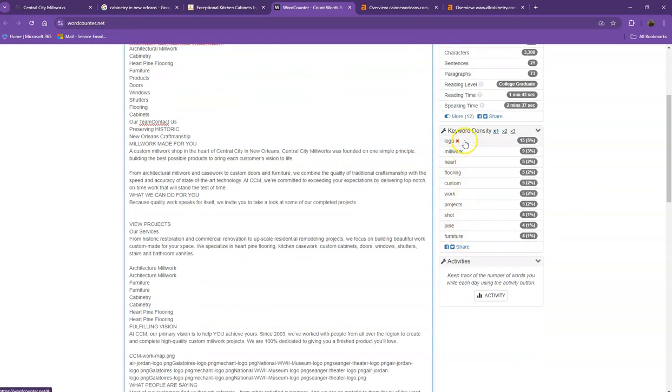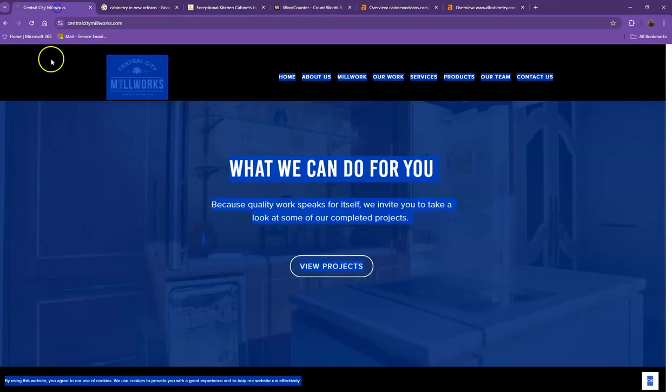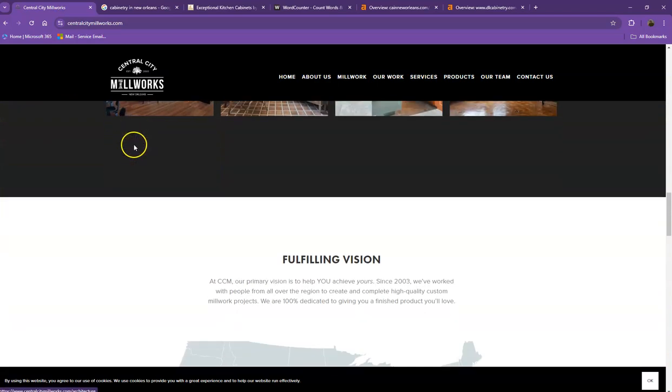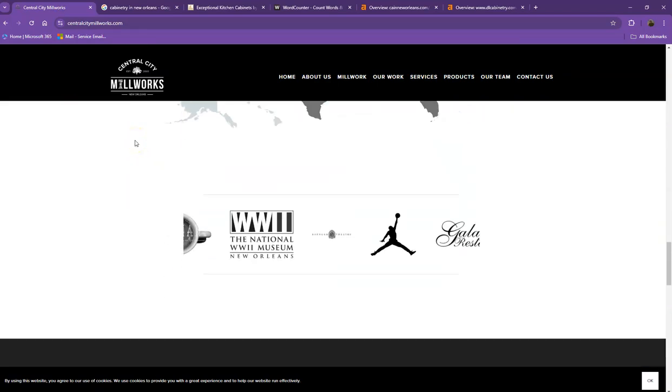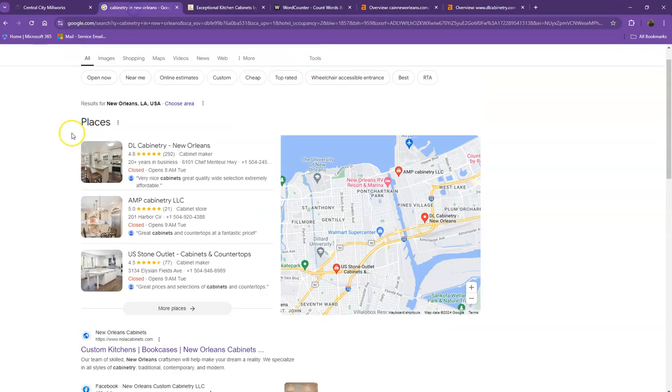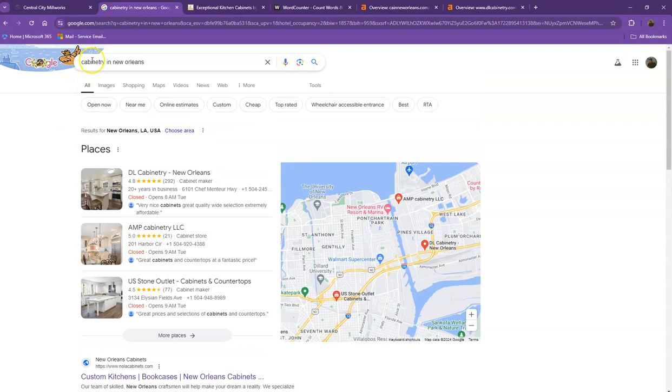Another thing we'd like to talk about are keywords. Google is also looking for keywords. It's looking for what the site should be found for. So if you have the exact words listed multiple times in your website, you're going to be really relevant for that search. And of course, Google is going to be willing to put you higher in the results. So I did a quick search and I used the keyword cabinetry in one of the areas you're servicing. We'll talk more about the results that we have here.